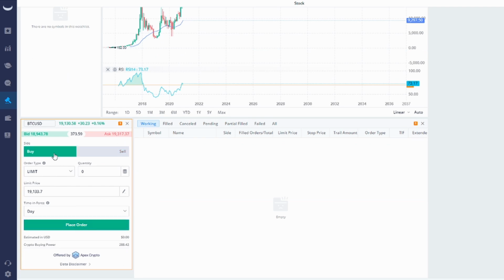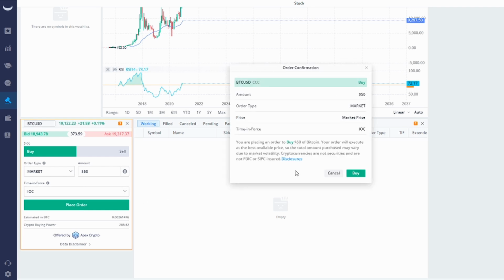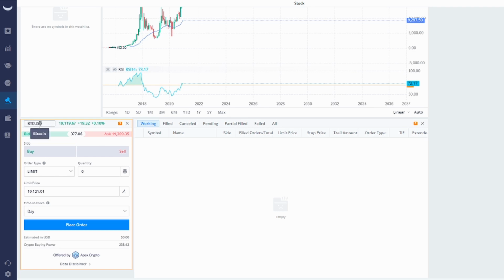So we're going to come down, we're going to hit buy. We're going to have to change share to dollar amount. We're going to do $50. We're going to change this over to a market order so that it goes right through. And then we're going to place the order. And then we are going to buy some Bitcoin. That just filled.